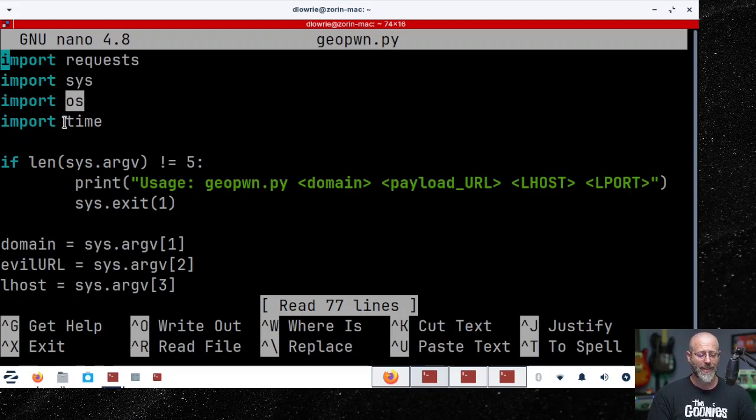And then I grabbed time because I wanted to sleep a couple times. I'm not sure if I actually need it, to be honest with you, but I did it anyway. It doesn't hurt anything. Just wanted to make sure that when I'm generating the MSFvenom payload, it waits enough time that the payload is actually there when I try to upload the payload to the target server, that it has enough time to do so before it moves on to the next thing. So I just had some time sleeps. It's like 2 or 3 seconds. I think one's 3 seconds, the other's like 1 second, right?